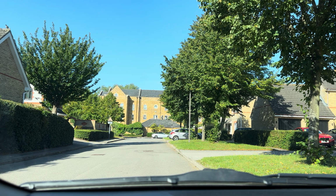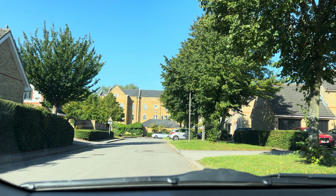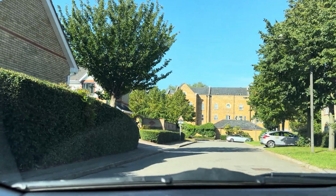Do you have any question? No. Okay. Drive on, please, when you're ready. All right. At the end of this road, can you go left?